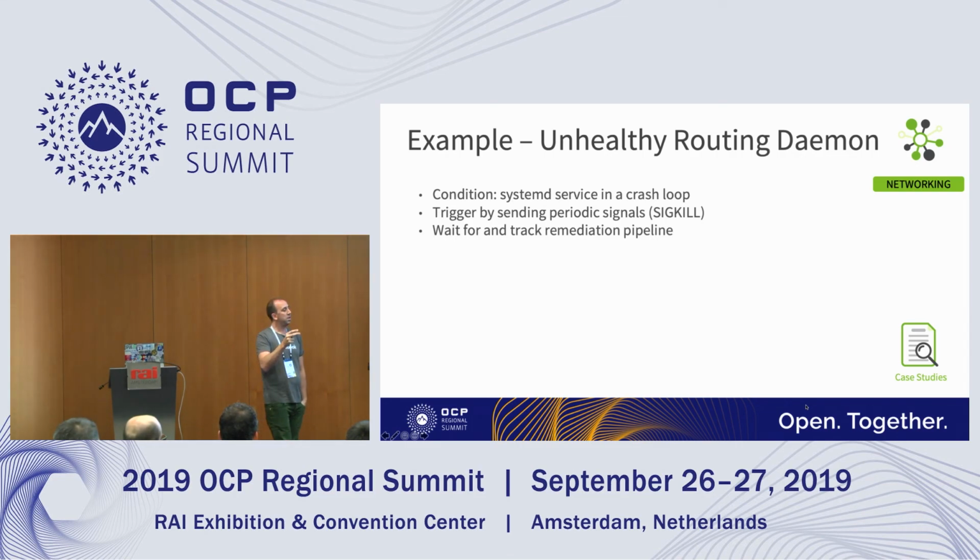So the remediation pipeline knows about this. It's looking for this problem, and this is a Linux system under the hood, so this routing daemon is a systemd service. We want to basically trigger this condition, so we can send effectively a SIGKILL to the process periodically to mirror what the remediation pipeline is looking at. Not even what the remediation pipeline is looking for, but what would actually happen in this case, right? And then at that point, we wait. As I said, we track it as it happens, but we watch the remediation pipeline. We let it do its thing.